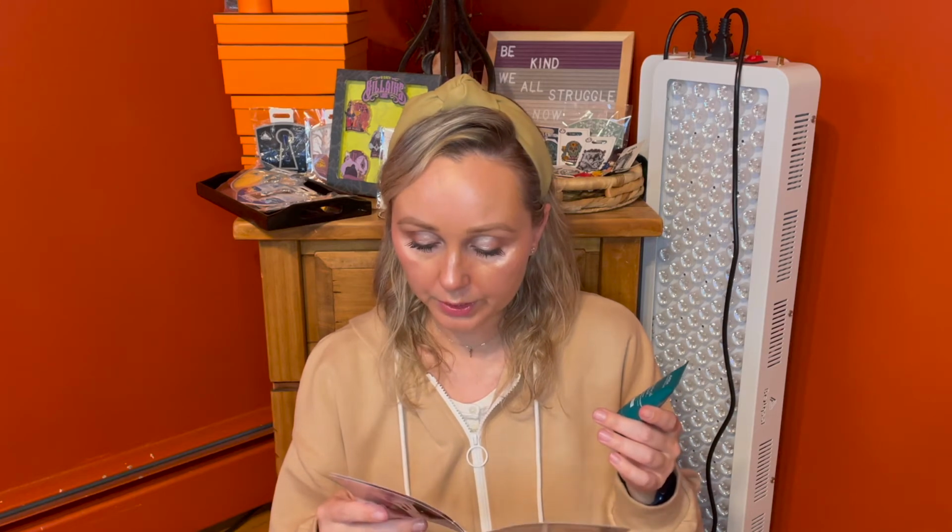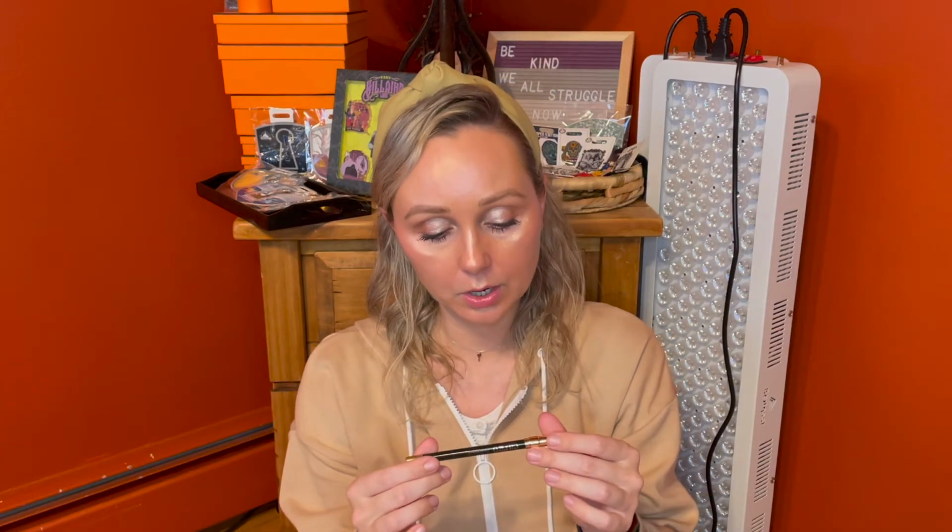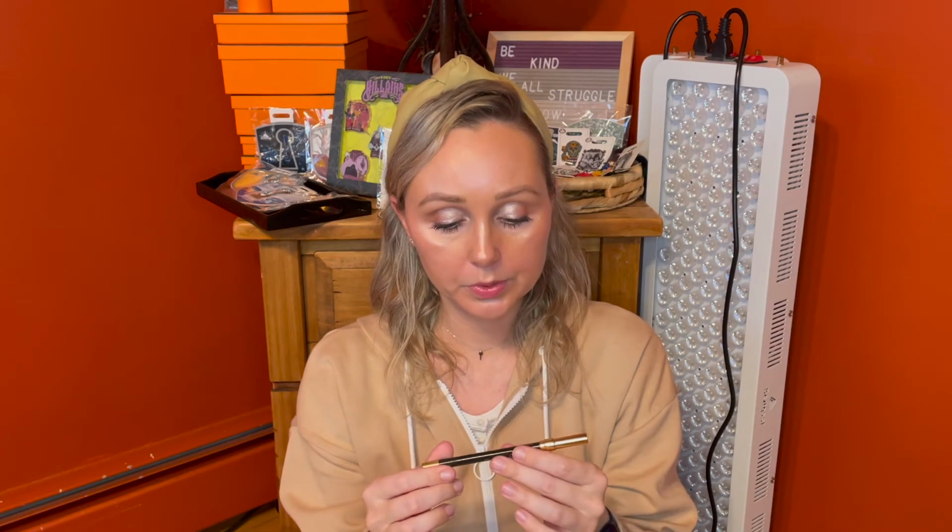Now, this is a sample size, and the full size of this will run you $44, and it says that it is a light mask though. So for those of you who are looking for a lot of heavy duty repair, this might not do it for you, but I still think that this is cool. And God, it smells so good. I don't love fragrance, but in my hair products, I can kind of deal with it. So not bad.